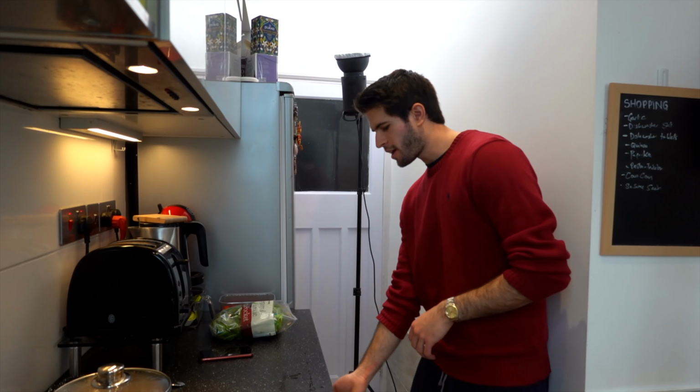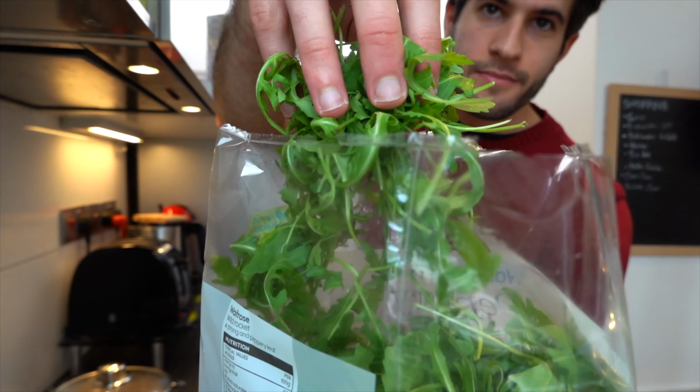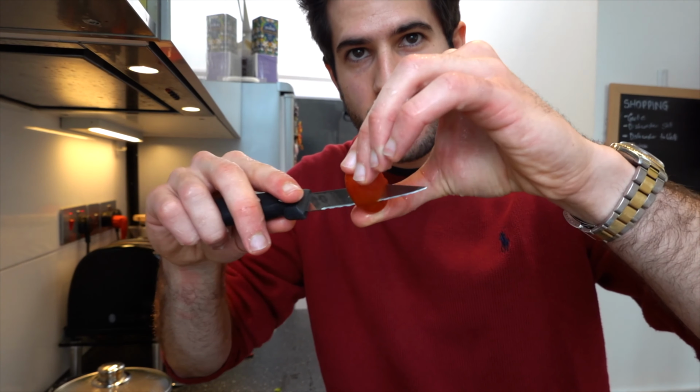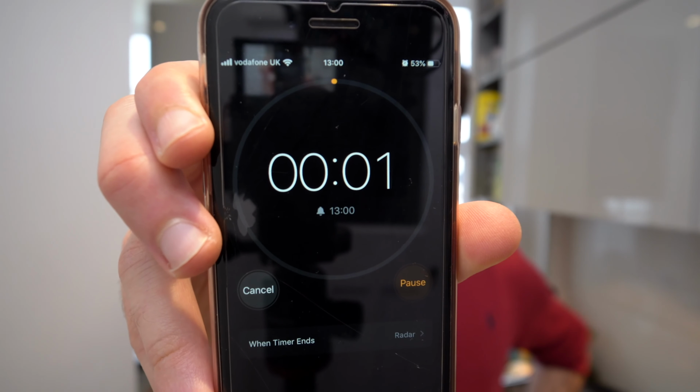While we're waiting for all of that, we can just make a quick salad. And I try and keep my salads as simple as possible. I just put some sort of leaf like rocket or spinach, and then add a couple of tomatoes, olive oil, balsamic vinegar, and it's good to go. And yeah, there you go. There's a salad that took about 1.5 minutes to make. It increases the amount of vegetables that you eat in your day, keeps you healthy, and it's just a good thing to add to your daily meals if you can.